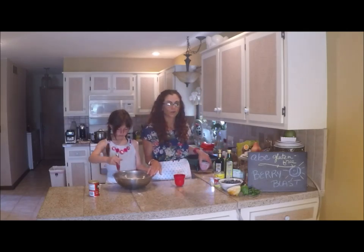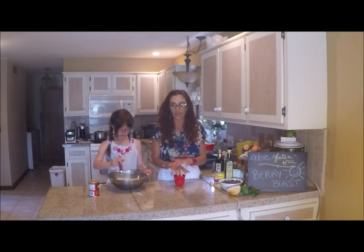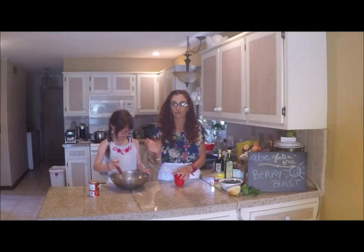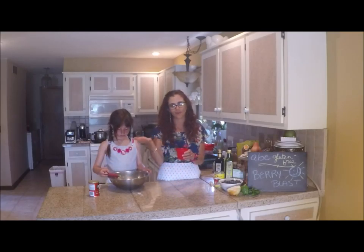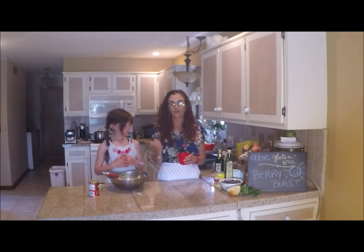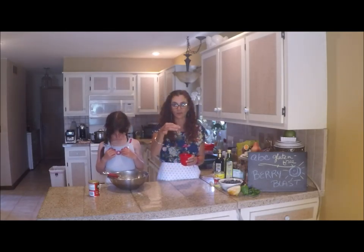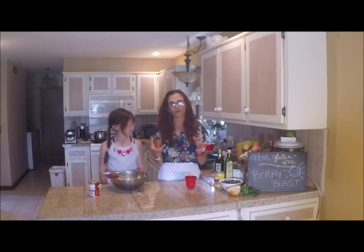All right, so to our scone mix, we're not doing any eggs, we're not doing any dairy. We have some coconut milk and a little bit of apple cider vinegar. About half a cup of coconut milk, and you can use almond milk, soy milk, rice milk, whatever you want. Then just a splash, I usually use the cap of Bragg's apple cider vinegar, and I put that right into the milk and let that sit. That's going to create our buttermilk.